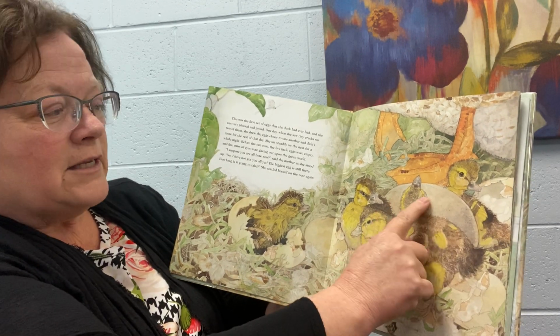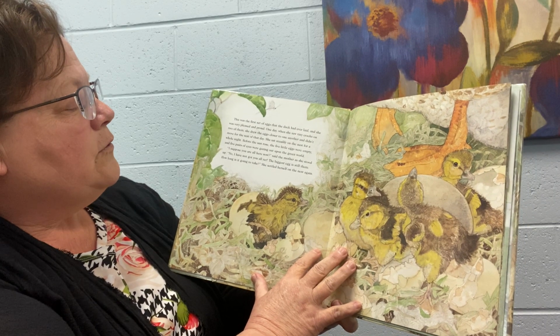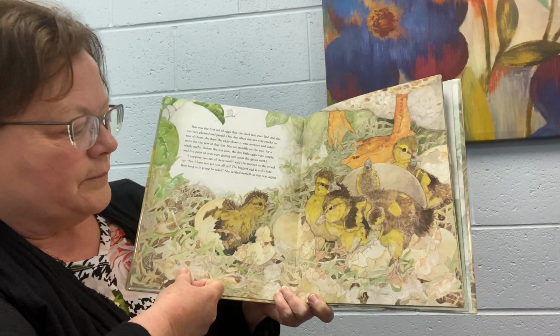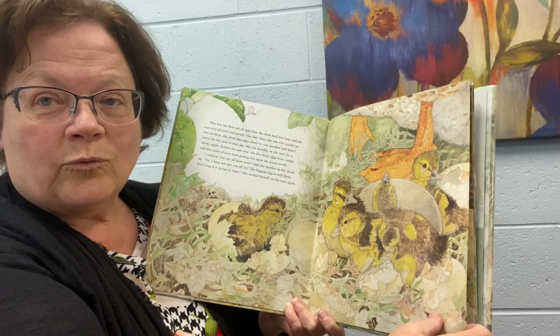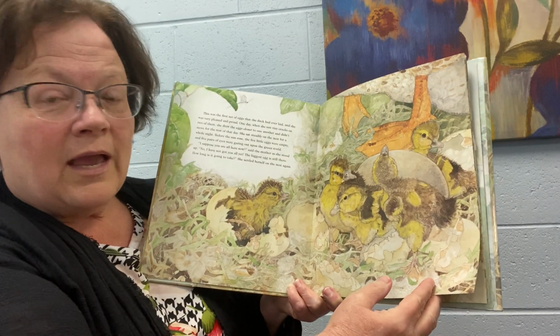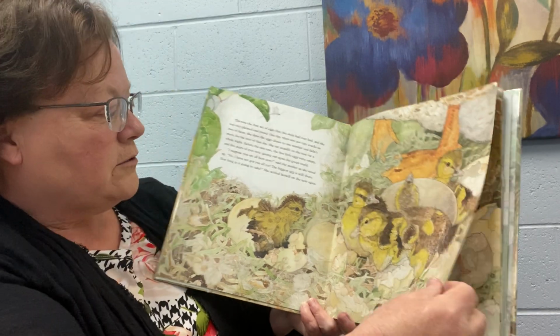There's the biggest egg, still uncracked. "How long is it going to take?" She settled herself on the nest again. So all the other babies are out. This is happening in our world right now. It's springtime. And mamas will be laying their eggs and hatching baby birds.